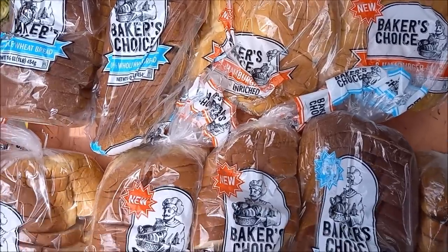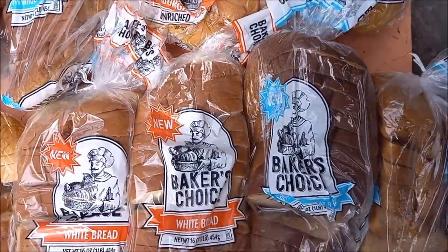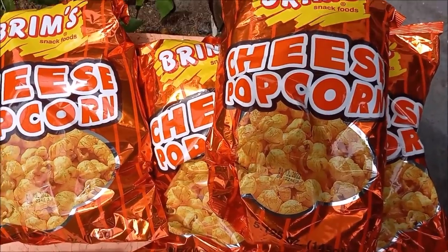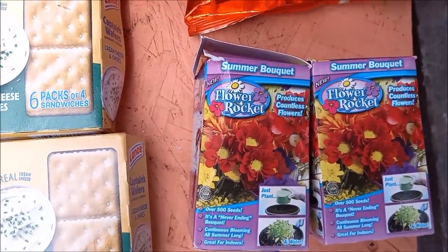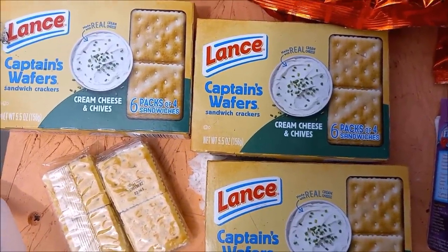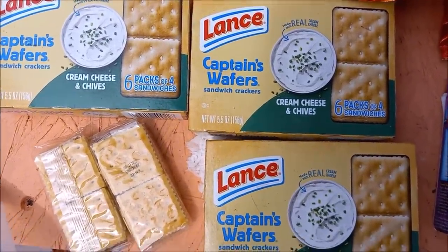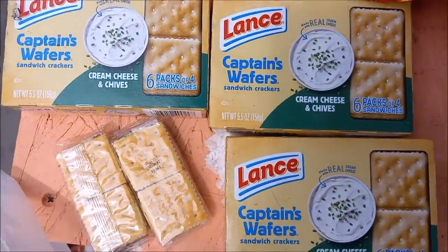We've got bread and bread byproducts. Some of it smushed and some of it's not. We've got more popcorn! Flower rockets. There's a third one floating around somewhere. I was going to call these Captain Lance's wafers, but that's wrong. Lance Captain's wafers. That's what they look like. A couple came out of another box.